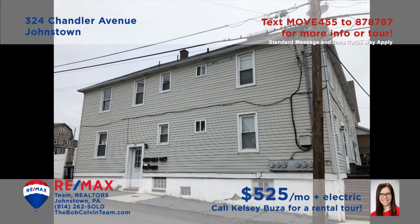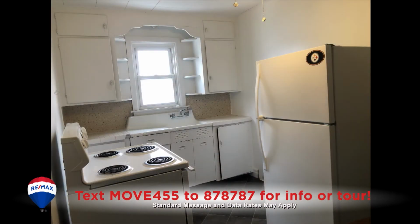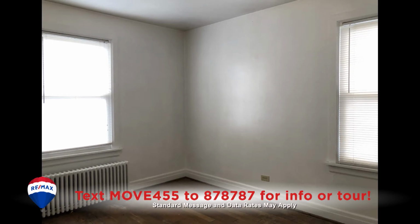If you're in the market for a rental in Johnstown, you need to contact Kelsey Buza today and ask about this one on Chandler Avenue. This spacious second floor apartment offers one bedroom and one bath. The kitchen has been updated and many rooms have nice hardwood floors.